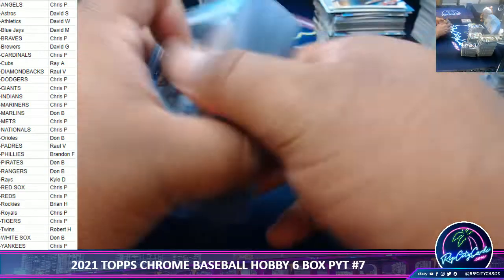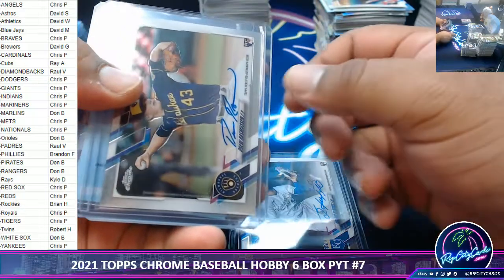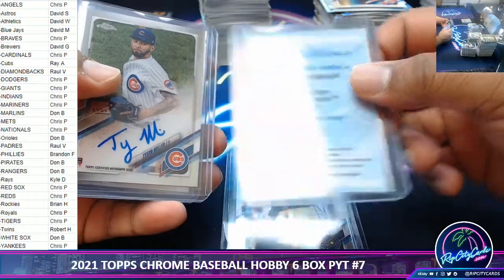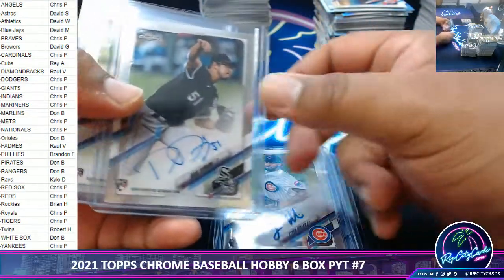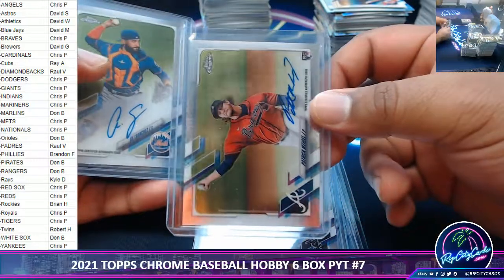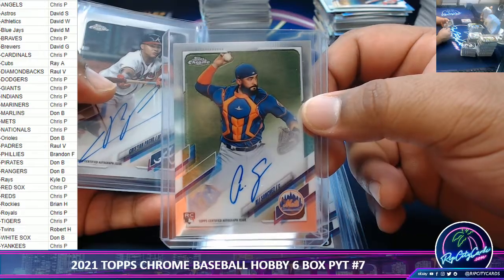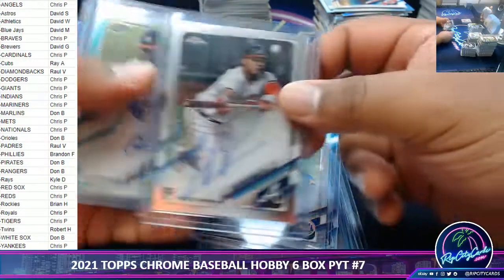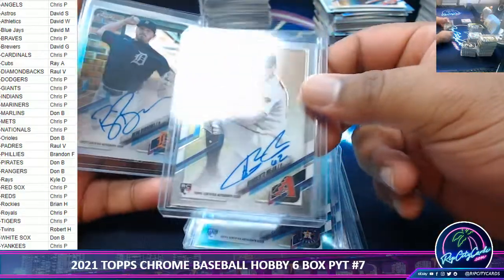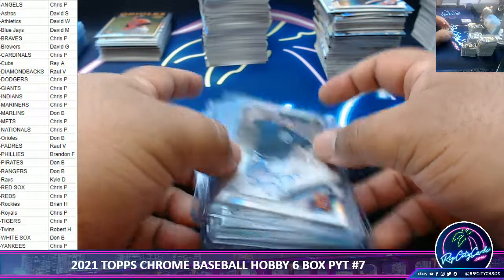Sorry for the noise upstairs. And here are our autographs. We got Olivares Royals, Rasmussen Brewers, Padres Redemption Weathers, Miller Cubs, Dunning White Sox, Foster White Sox, Weigel Braves, excuse me, Sanchez Mets, Pache Braves, Javier Astros to $1.99, Mejia D-backs, and Burroughs Tigers to $4.99.